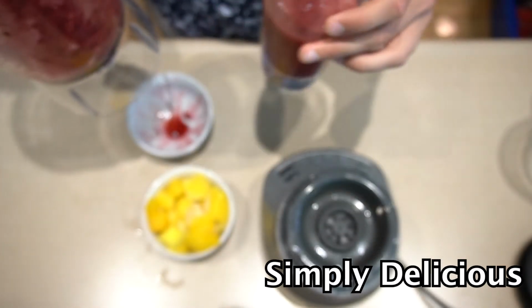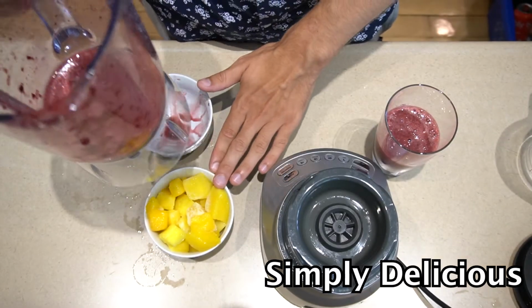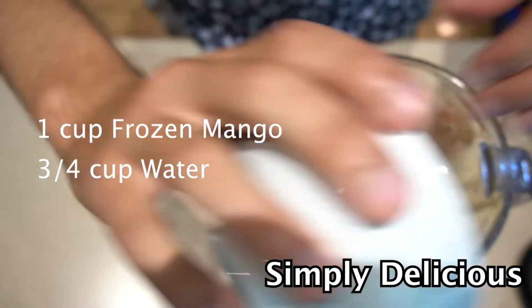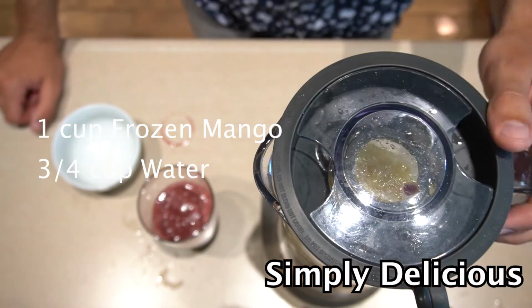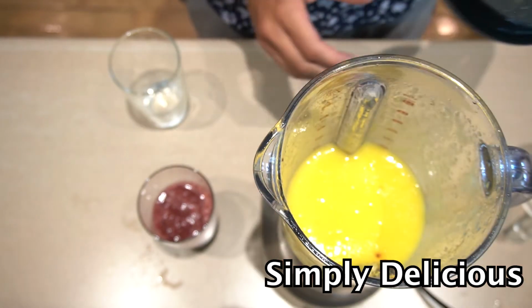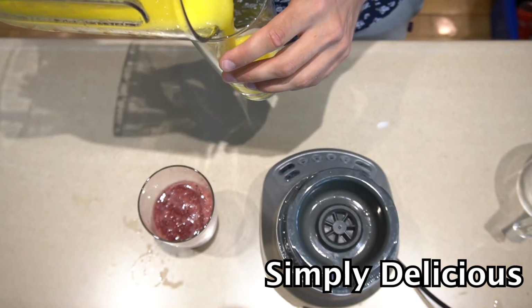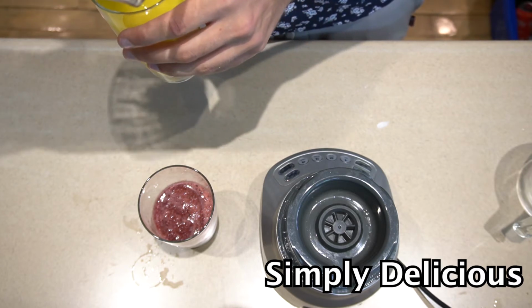And then what we're gonna do is put that off to the side and then rinse this out and make the second smoothie with just mangoes, and then pour that on top. And voila. We're actually gonna pour this into a separate glass. And then we can mix our mango and cherry together in one.